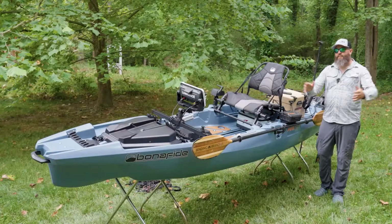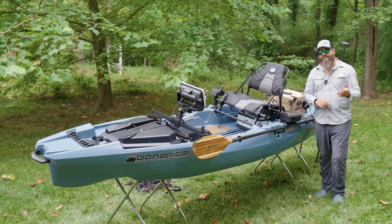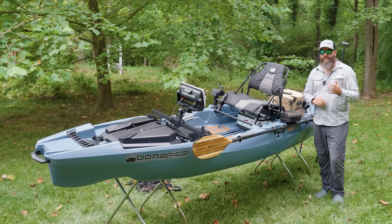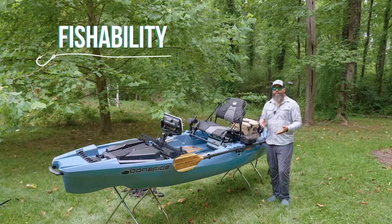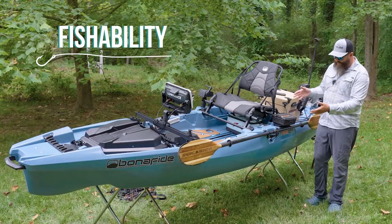Probably one of the most important things, and actually I would say the next three things I'm going to talk about are very important. Number one is fishability. You wouldn't buy this kayak unless you were planning to fish from it. This is a fishing kayak.